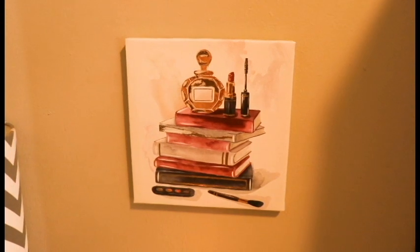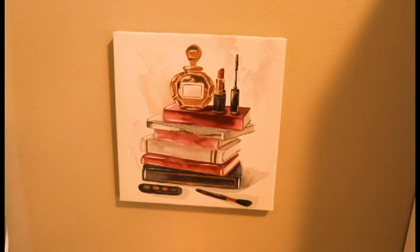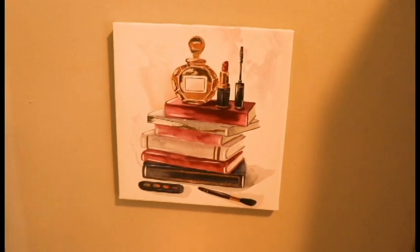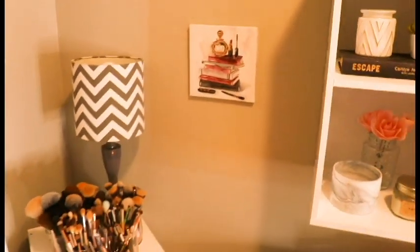I think it's like the cutest thing. It has a little perfume and a lipstick and a little mascara on top of some books. And then there's like a little makeup brush at the bottom and then like a little palette. So I thought it was so freaking cute. And for a dollar, I thought it was such a good deal.